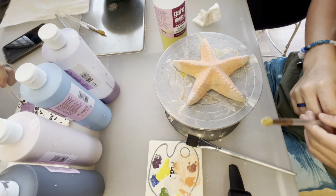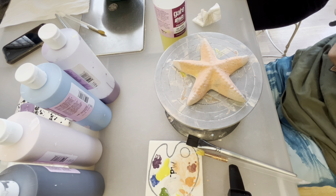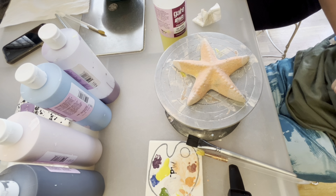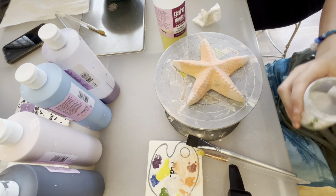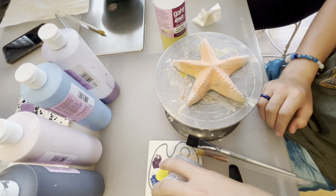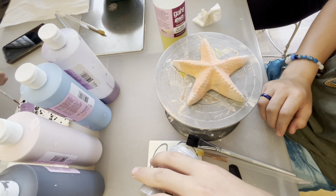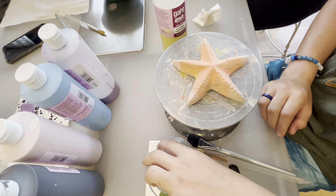Okay, a little bit of moss on a little bit of dots. I'm gonna do something for your mom for Christmas. You can come back. Okay. I like the picture. I like both of them.